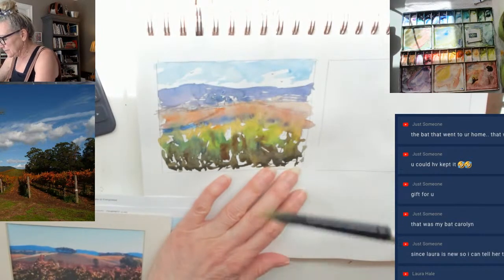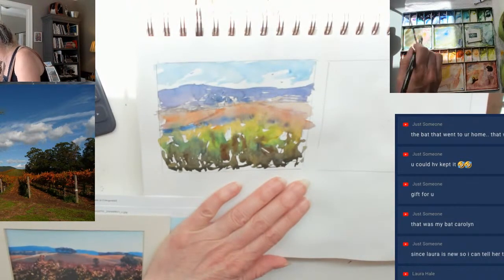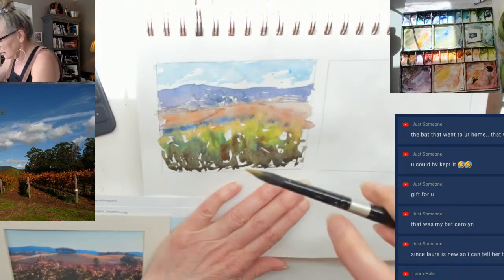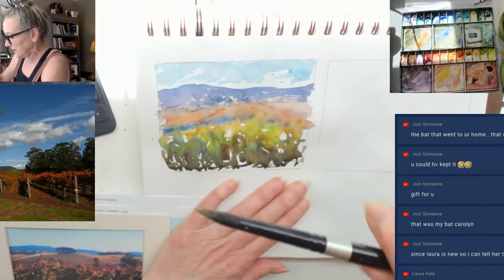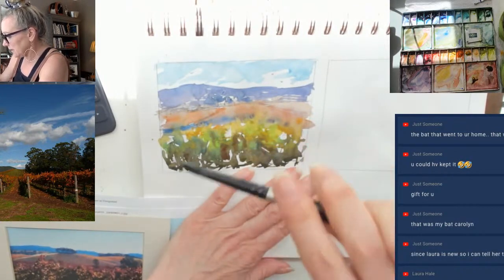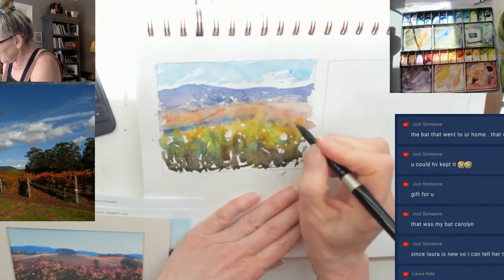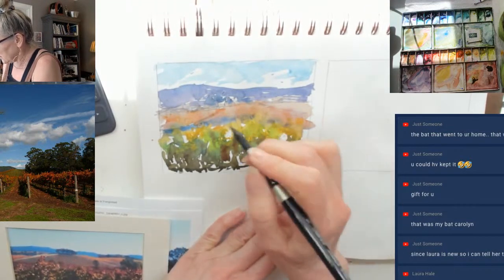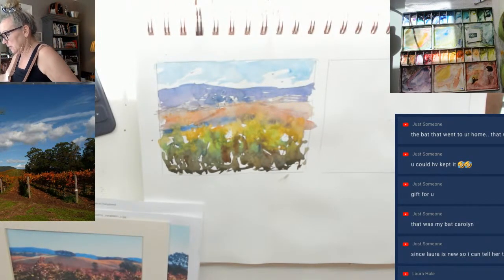Right there. Into this wet mix, it's fun to splatter things in to give you some texture. So I'm splattering in yellow ochre to suggest the sunlight on these vines. There we go.